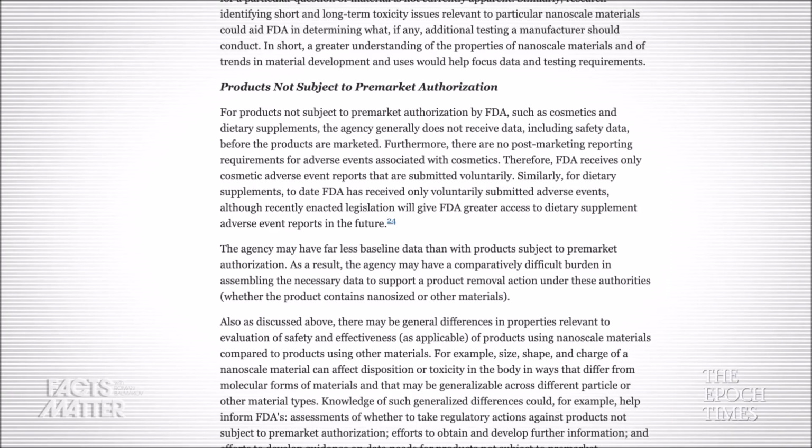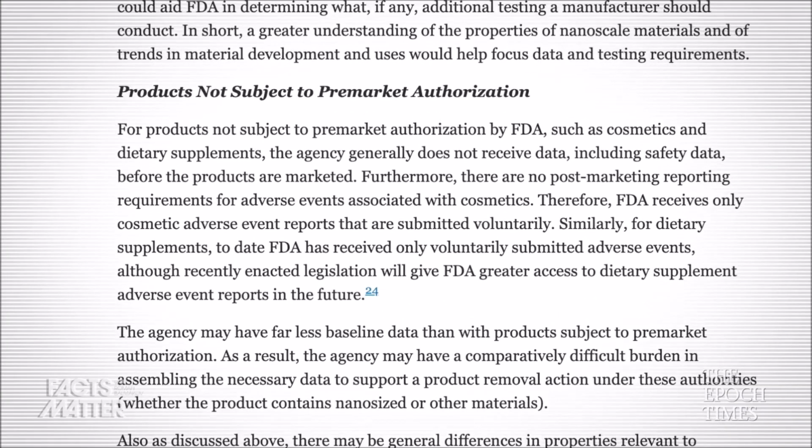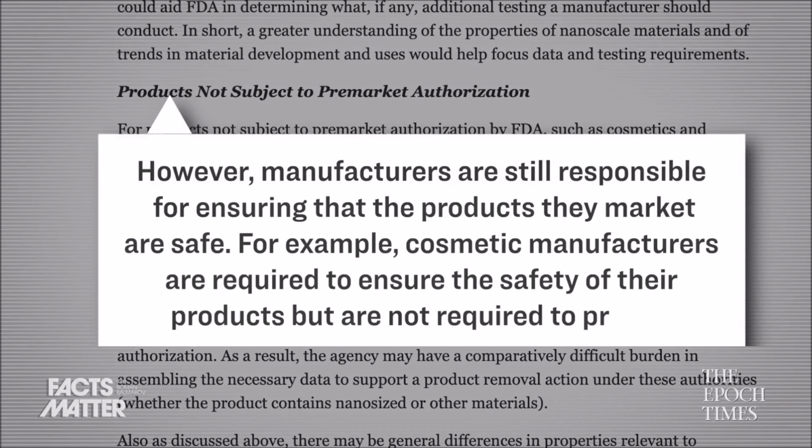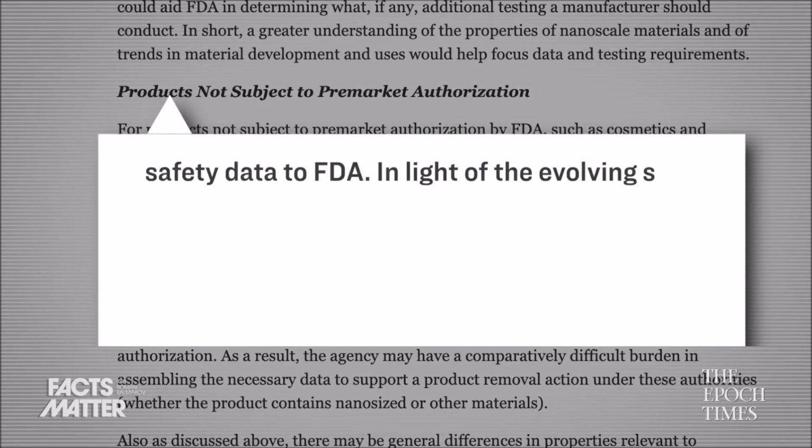And the answer appears to be the manufacturers themselves, because further down in this document from the FDA, specifically on page 33, there's a subsection titled, quote, "Products not subject to pre-market authorization." And in that subsection, it says this, quote, "However, manufacturers are still responsible for ensuring that the products they market are safe. For example, cosmetic manufacturers are required to ensure the safety of their products, but are not required to provide safety data to the FDA.